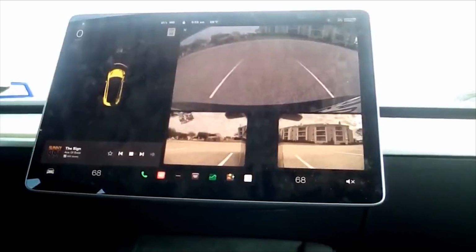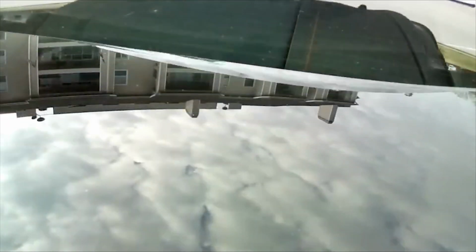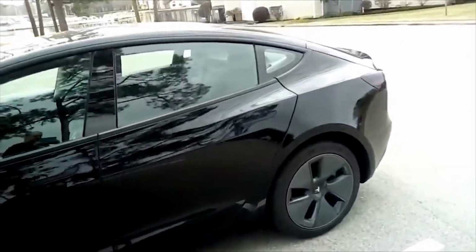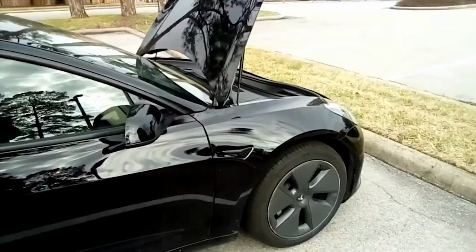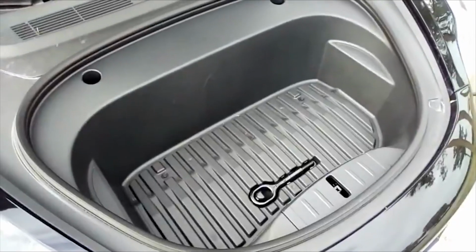In addition to the backup camera that most cars have, rather than having a handle to pull to open the door, there is a button that you push. Since there is obviously no engine in an electric car, in the front there is a frunk instead of a trunk.